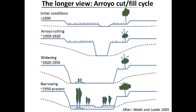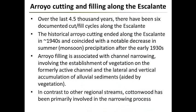So the reason I wanted to talk about this arroyo cut-fill cycle and the channel narrowing that has characterized the end of this cut-fill cycle is because the mechanisms of invasion involve the channel narrowing and the appearance of Russian olive. And so let me summarize real quickly the longer-term cut-fill cycles, and then go into looking a little more closely at the narrowing specifically.